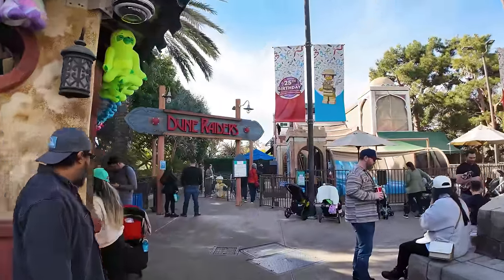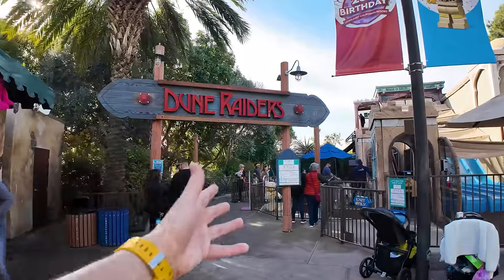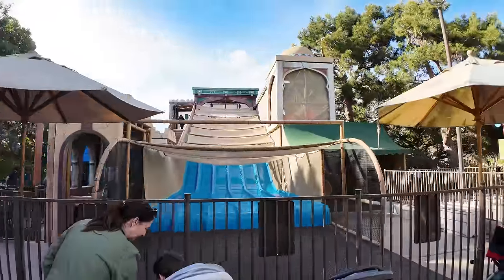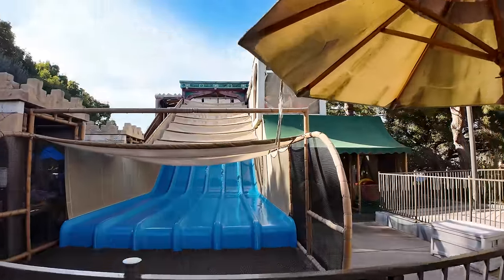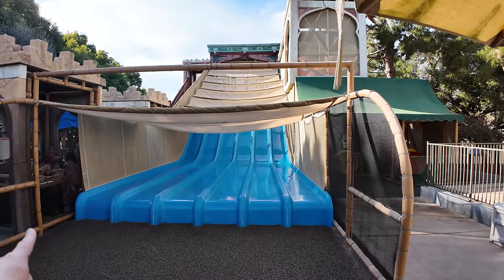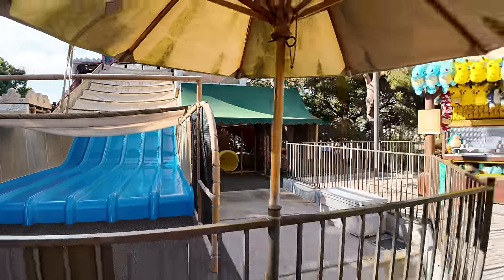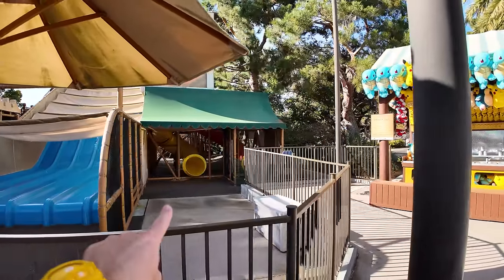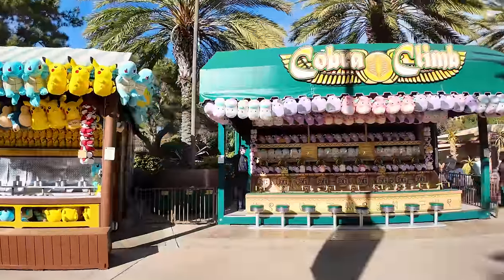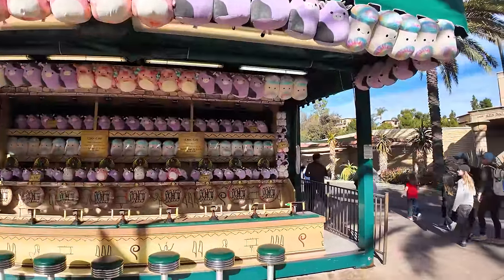One of the things I like about this park is food is actually kind of reasonable. In the Dune Raiders section, we've got this cool slide, like you would see often at a fair. You can't see the top of it because they put shades on it to keep it cool, but you take a burlap bag or potato sack, walk up to the top and slide down. There's like an additional side that I've never seen anybody go down yet. They've got this classic squirt into the thing and pop the balloon.